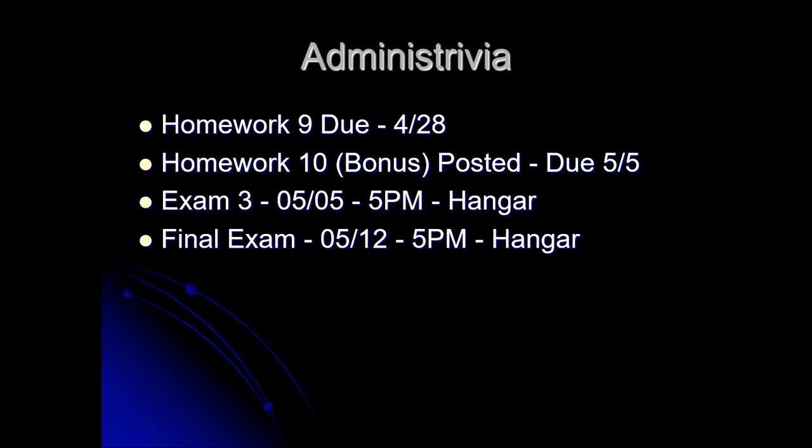It's probably in the neighborhood of 9 to 10 problems, depending on how I set it up, but covers everything from the basic math and solving equations we did at the beginning, equilibrium problems, trusses, and strength of materials. So everything from the beginning to tonight's class.